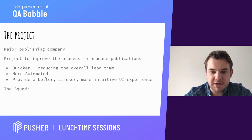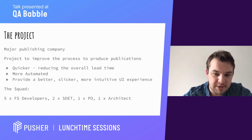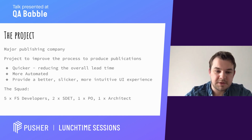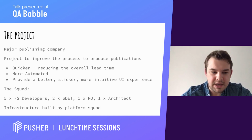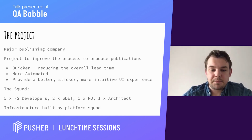In terms of the squad, the team that worked on this, there were 5 full stack developers. Myself and my colleague were tasked with the testing of it. We had a really good product owner who was very committed to the project and was always available. And we had an architect who was very experienced and very skilled and knew exactly what he wanted, which was great for us. The infrastructure was built by another squad that started a sprint before us. They set up, for example, the Jenkins agents and server and the Kubernetes cluster. That was good because it meant we could just focus on delivering the software.